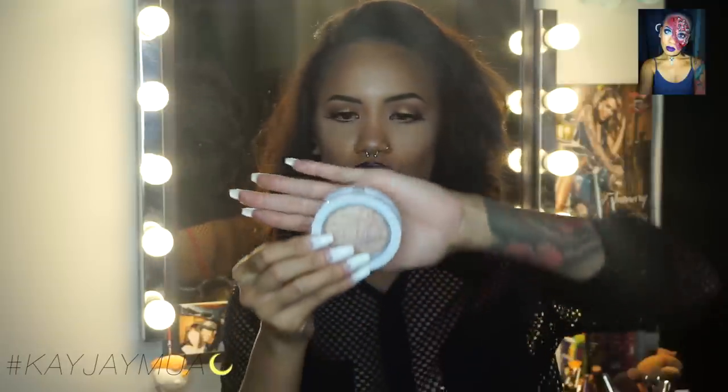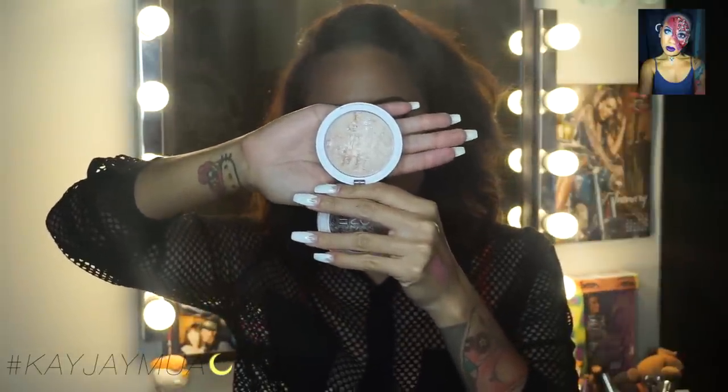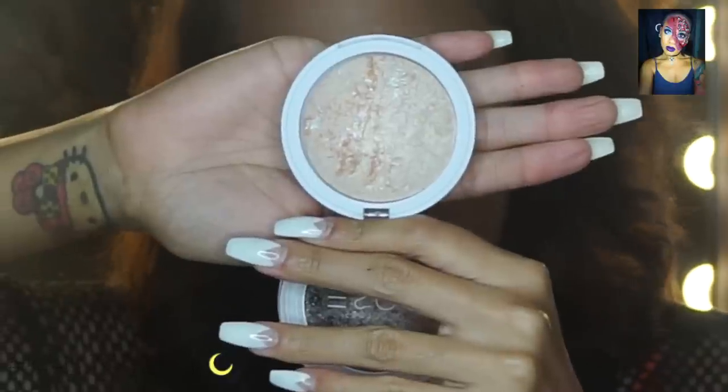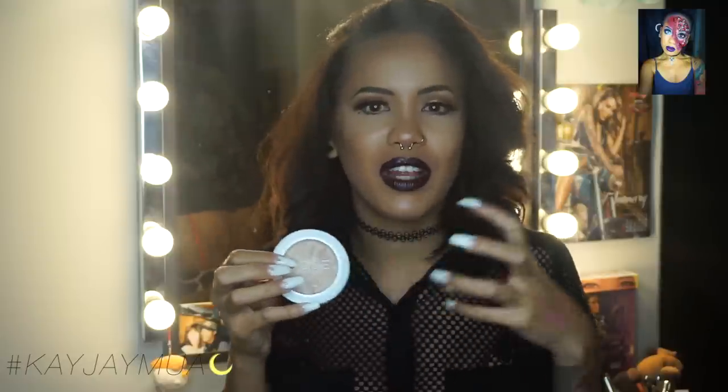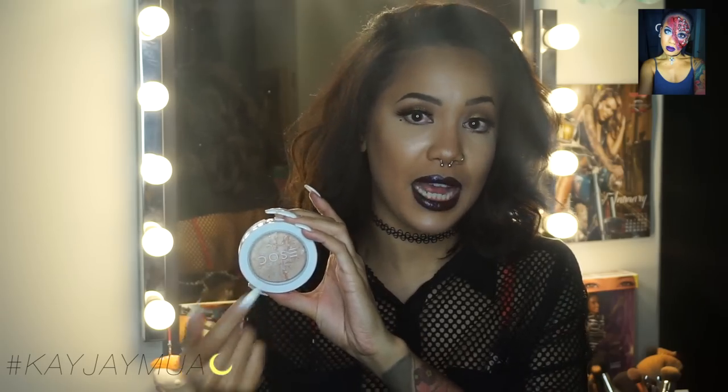I saw that Dose of Colors also had highlights, and I was really excited that they had the color that I wanted. And these are baked highlighters. The one that I got was called Peach Glow. I really like their packaging. It's super cute, it's clear, you can see through it. I have this highlight on today. So pretty. It kind of reminds me of the MAC packaging, but in white, and it's just clean. I feel like it looks cleaner too. So I picked up one of those. Again, this is Peach Glow Baked Highlighter.